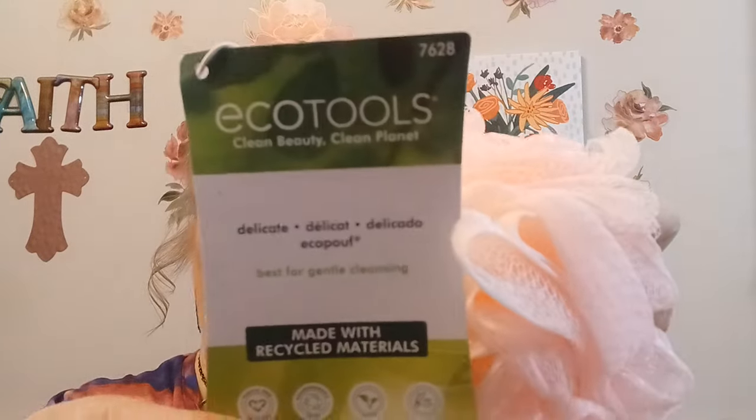Anyways. So. Had to get one of these little spongy things. I already got them. This is the Eagle Tools, and I guess this is name brand. It looks like that, and it's pink. There you go. Thought that was pretty cool.